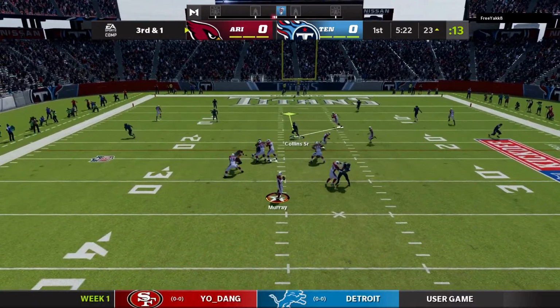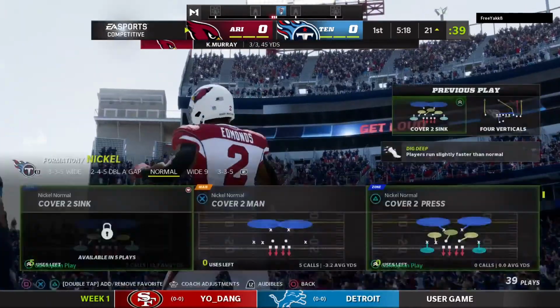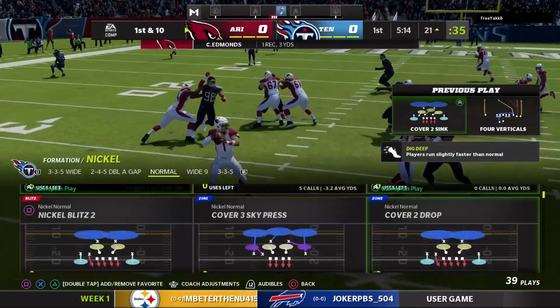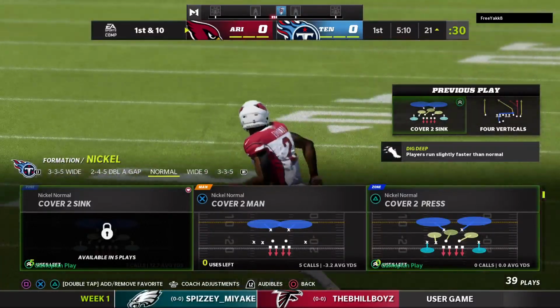Murray to throw on 3rd and 1. That's out to the flat for Edmonds. And they will touch him down, but not before he gets the first. Only 3 there on the pickup, but that's enough to move the chains.